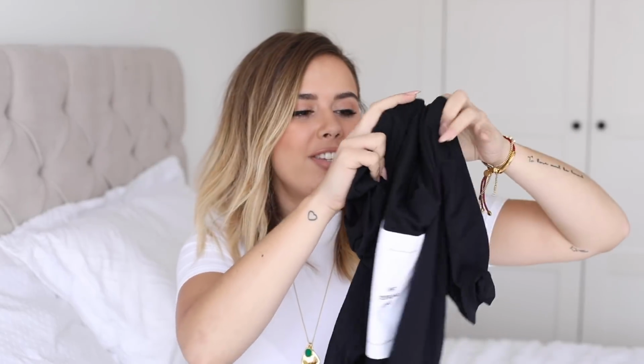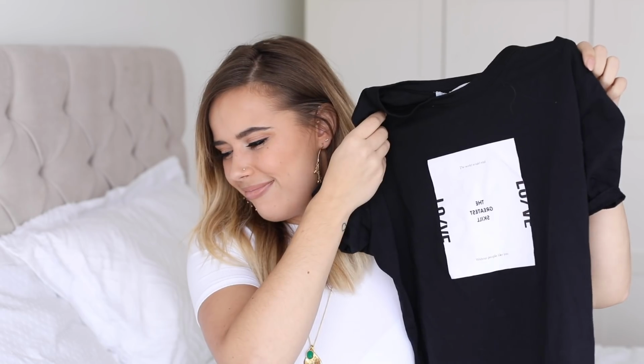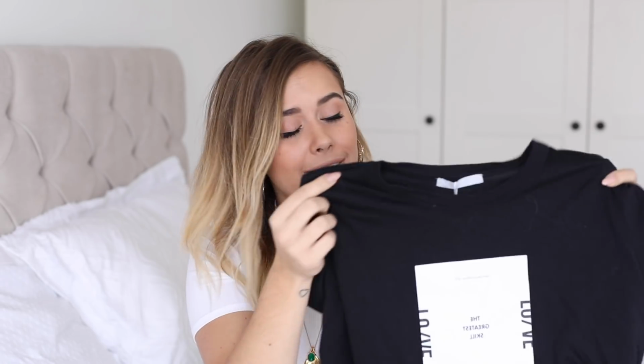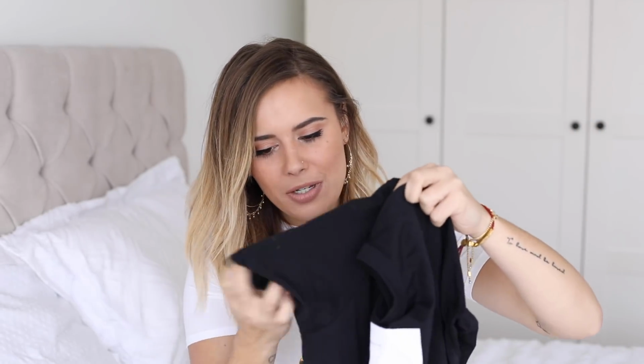Next we have this t-shirt. It's just a simple black t-shirt with a white and black logo. What do you call that? I just can't remember. My brain's not working apparently, but that kind of logo graphic-y thing in the middle.